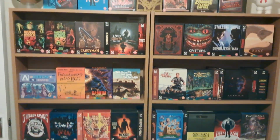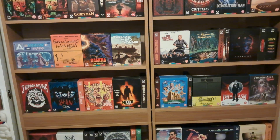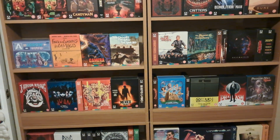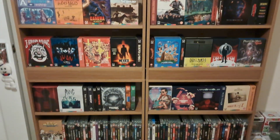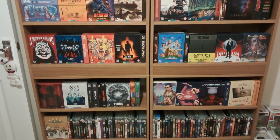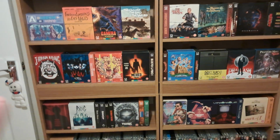In the Arrow, quite a lot of these were sideways on and a few front facing. I've now managed to get all of the collector's sets front on. So not only has it filled a space for now, because like I say, I could have had them all sideways and then these bottom, say, 4 shelves would be completely empty.